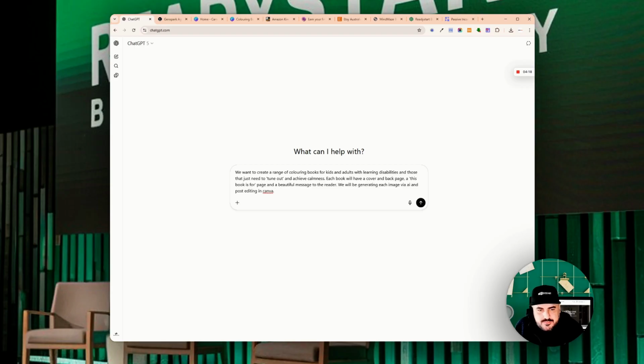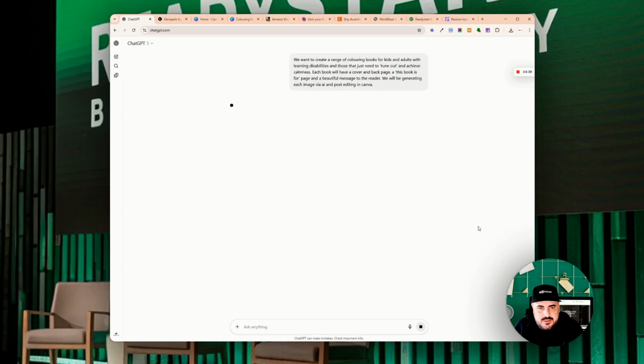We've also written that we want each book to have a cover and back page, and this book is four pages, so they could write their name in, and a beautiful message to the reader. We will be generating each image via AI and post-editing in Canva, which is what we will be doing. Now I'm going to say yes to that, and it's going to just do its thing.